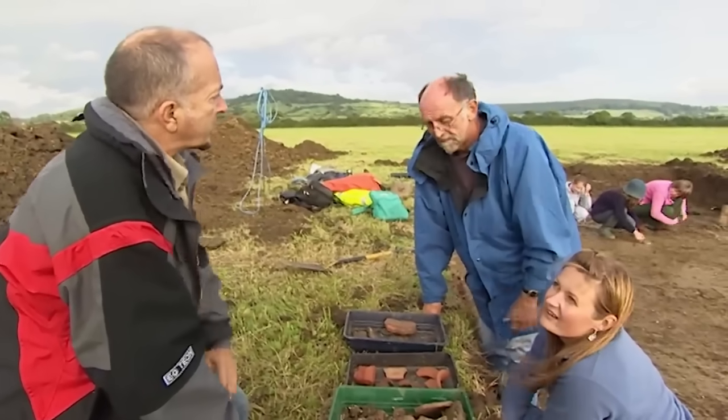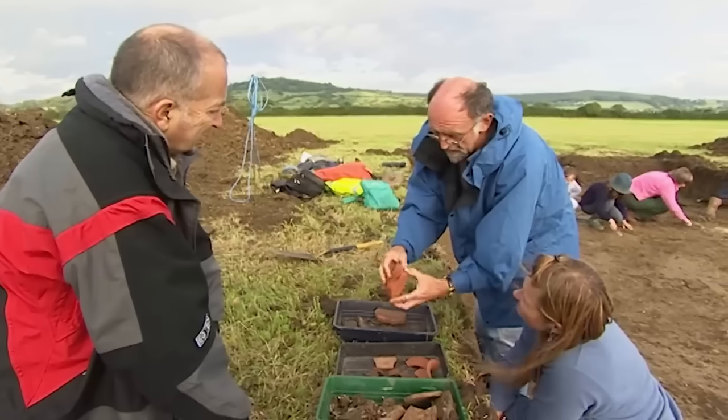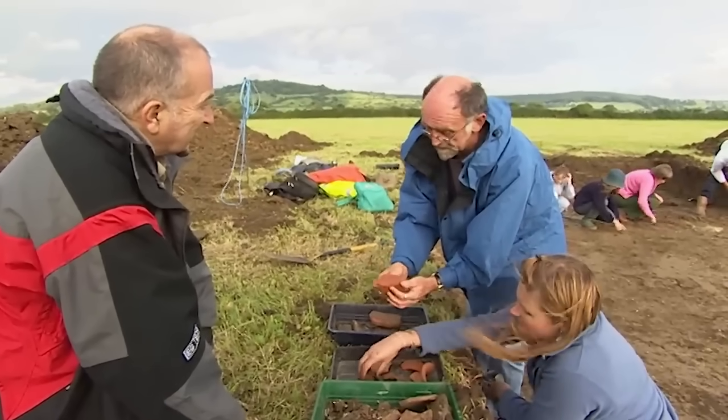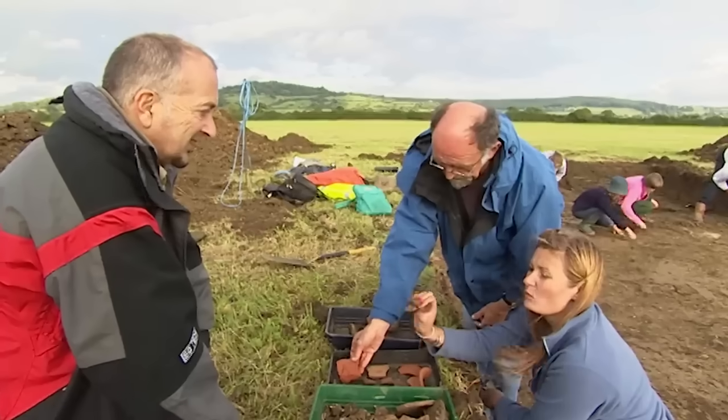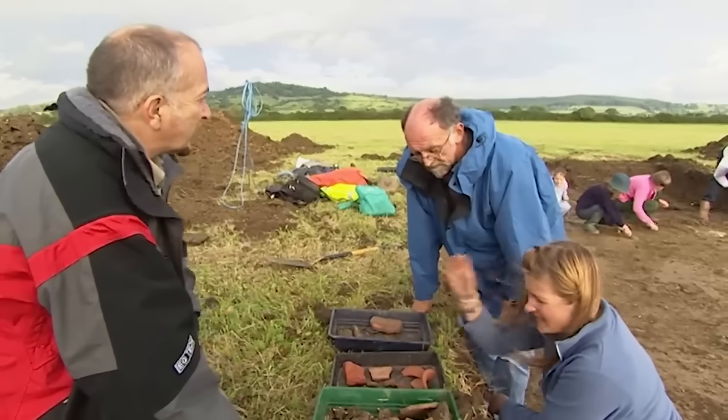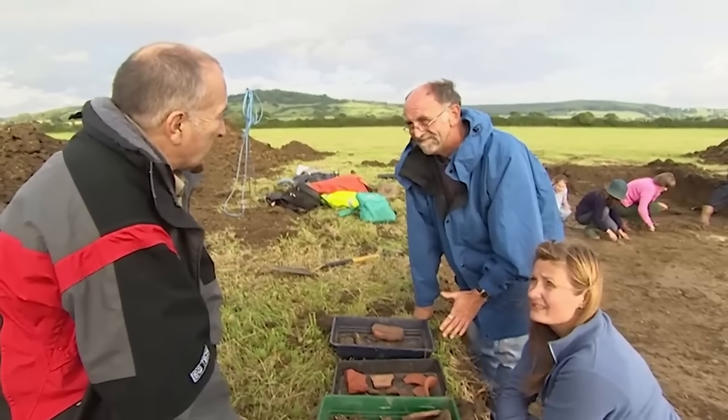What about structure in this trench? Well, there's certainly evidence again. We've got more roofing tile coming up, so there's certainly something fairly close by. And we've got this daub here that was used for the walls of a Roman building. But no foundations, no walls, nothing like that? Not yet. Not yet. Not yet.